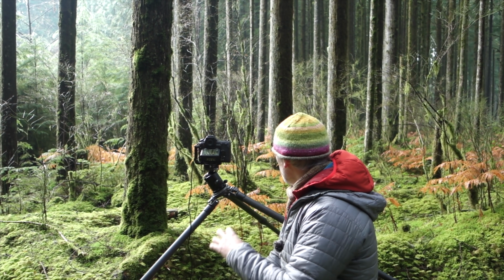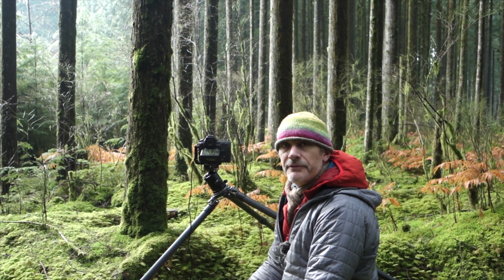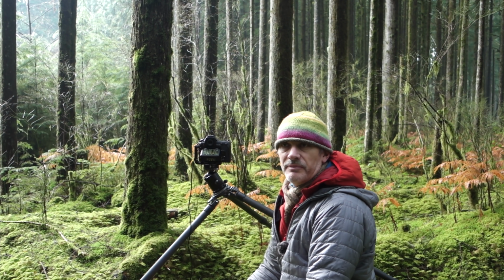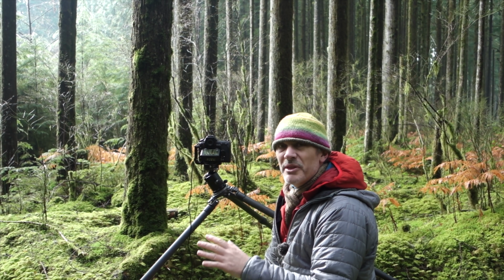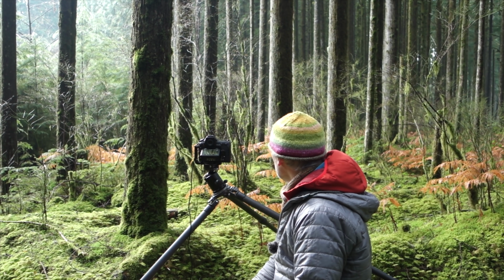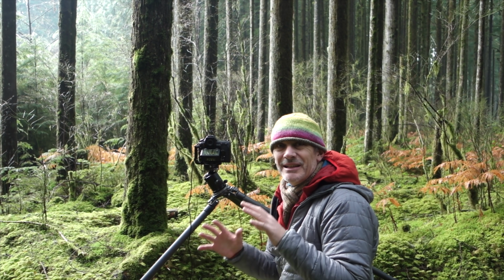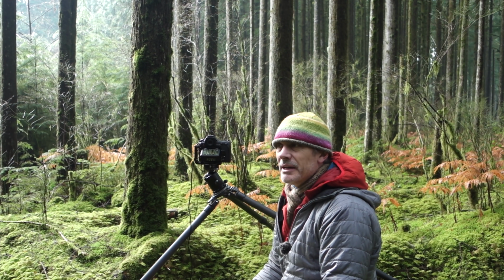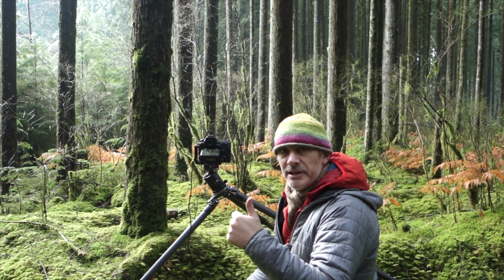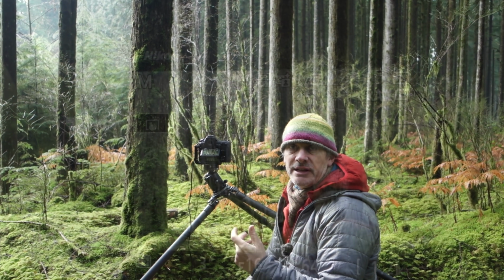And with these golden or brownish color ferns, somewhat backlit, to my eyes it looks really good, but whether it will translate into an image, I'm not really sure. Composition is a little bit haphazard. It's a little bit chaotic. The only thing that it really has going for it is the light, and the tree trunks are quite uniform, so that's kind of nice.